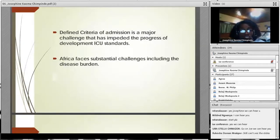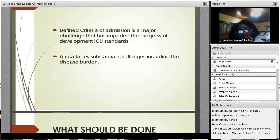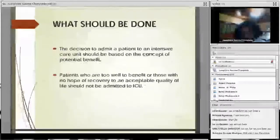Defined criteria of admission is a major challenge that has impeded progress of development of ICU standards. Africa faces substantial challenges, including the disease burden.